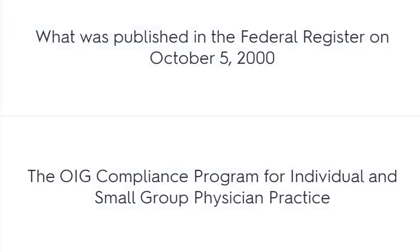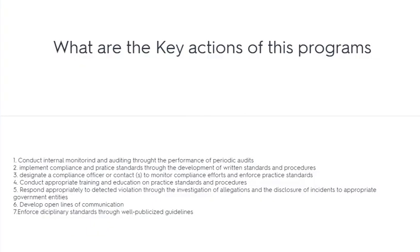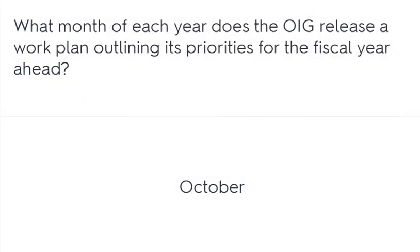What was published in the Federal Register on October 5, 2000? The OIG Compliance Program for Individual and Small Group Physician Practices. What are the key actions of these programs? What month of each year does the OIG release a work plan outlining its priorities for the fiscal year ahead? October.